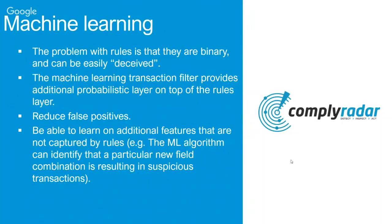Since we have 10 minutes left, maybe we start slowly wrapping up. Okay, so maybe with this machine learning, just a few more slides, and I think we're in time.